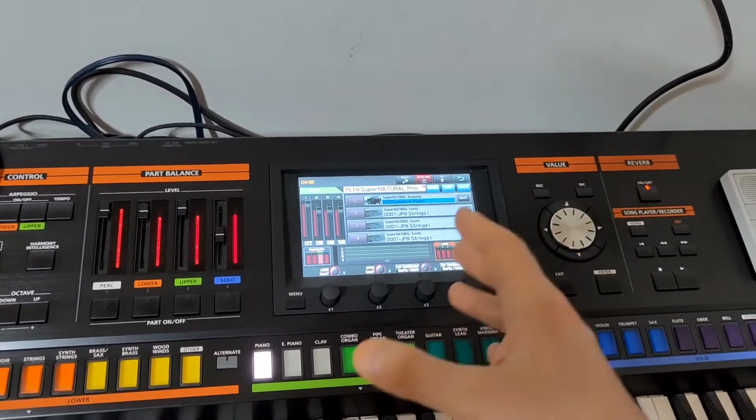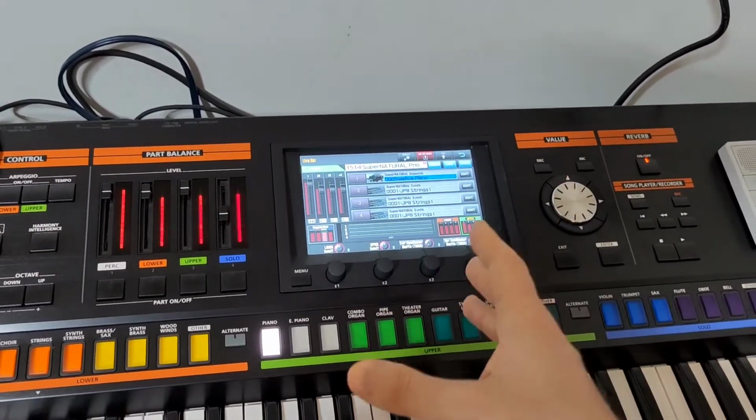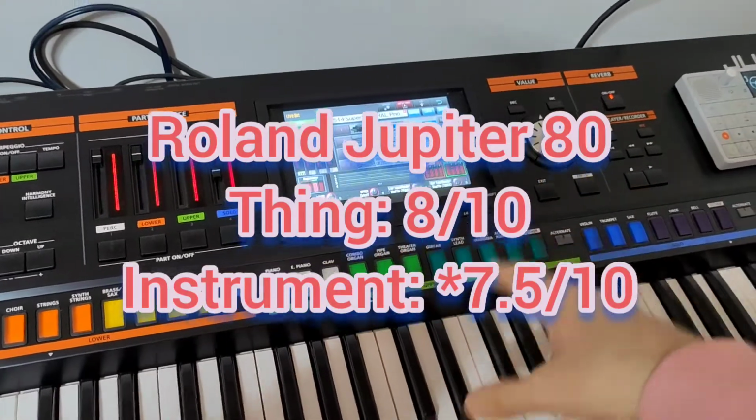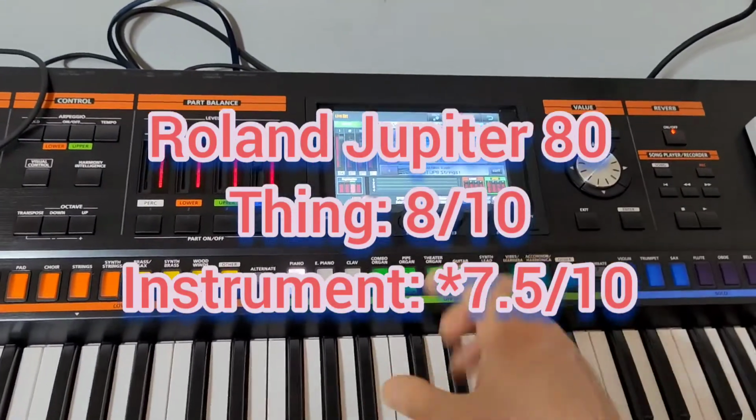The sampling that they did of all of the different instruments that they have in here is wonderful in that sense, but it's not so good for my purposes. So yeah, a 7 for an instrument.